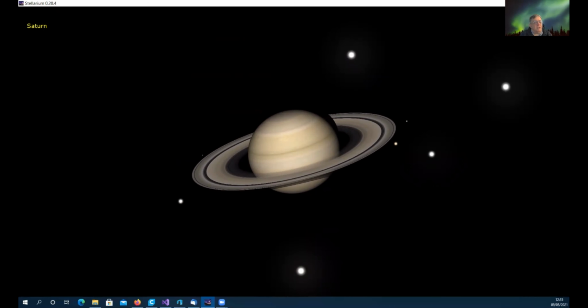But this is Saturn in all its glory, zoomed right in with the cloud belts, the shadow of the planet on the rings there that gives you that 3D effect, and the structure within the rings with the Cassini division, the dark gap between the A and B rings there.